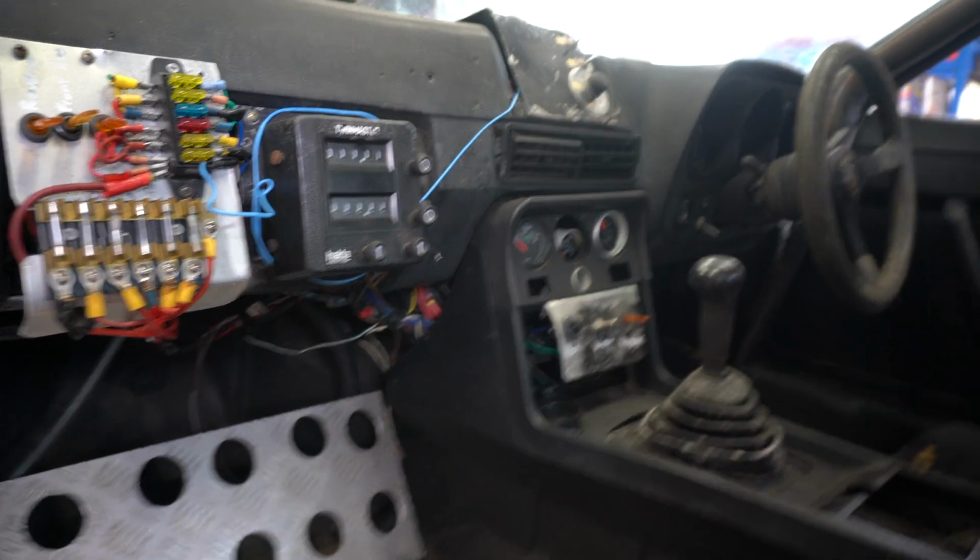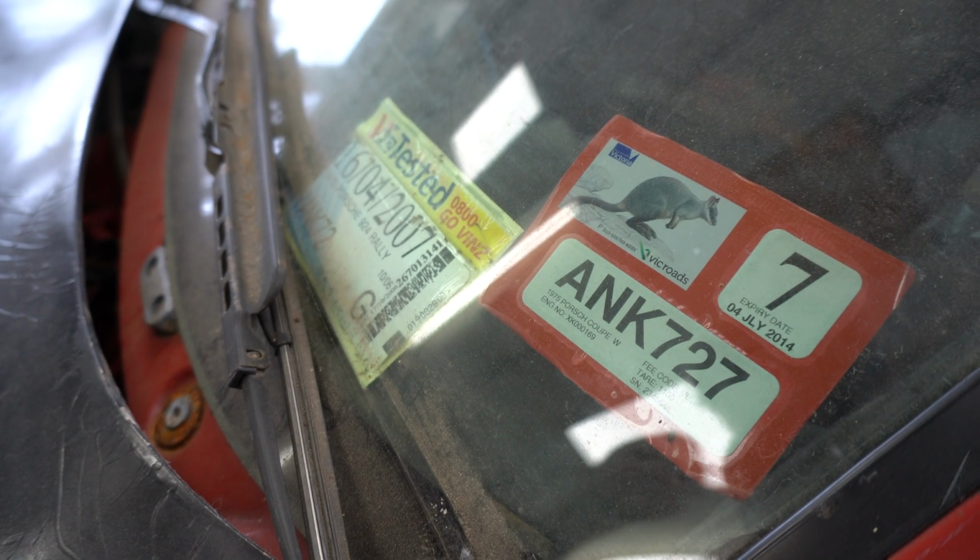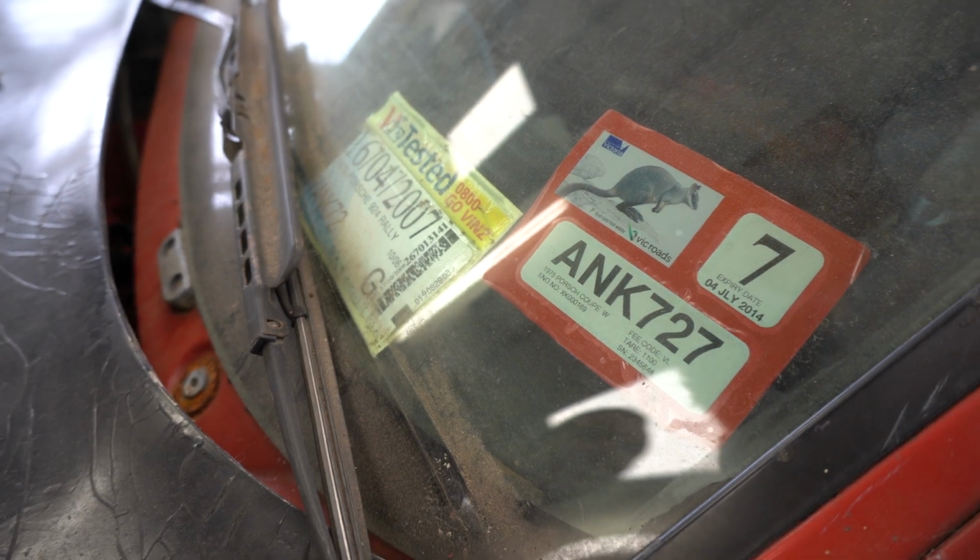So the number plates are still the original ones. Really? Yeah, in all the photos it still has the original number plates, which are the ones on the car. And also the registration label, everything is still there. It was registered up until 2016 on these number plates, which we will obviously try and put back on. The owner does actually own those as personal plates now, so we can't lose them, and the car will go back on these number plates.